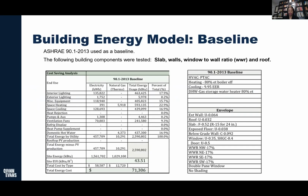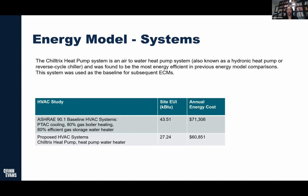And so getting into the numbers, the baseline was ASHRAE 90.1 2013, just to establish the baseline for all of the models that we were going to run forward. And actually, the system that we chose was the Chiltrix heat pump system, which is an air to water heat pump. And that one was found to be the most energy efficient based on various energy models that we completed early on. And so that was the baseline for all of the different energy measures going forward, just to caveat that.